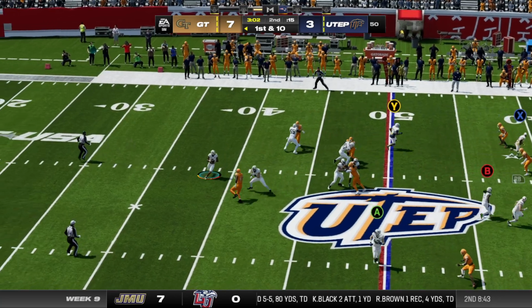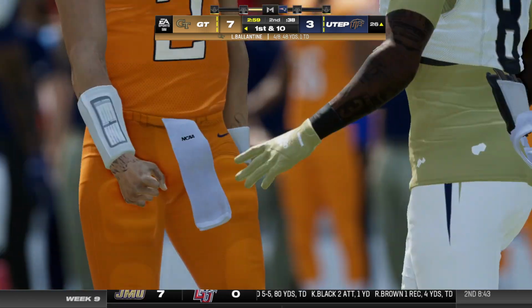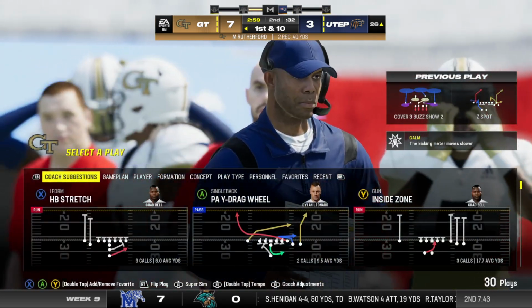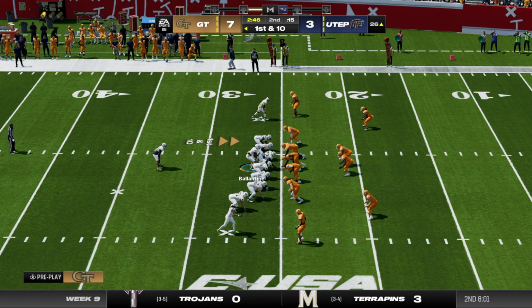From the midfield stripe, they'll look to throw. Going down the middle, and it's complete. And he'll go down, but not before getting this inside the 30. A really nice gain of 25 yards. And a good quarterback facing zone coverage, if he has just a little bit of time to survey the scene, that's what's going to happen.